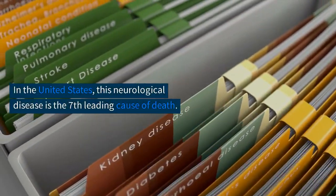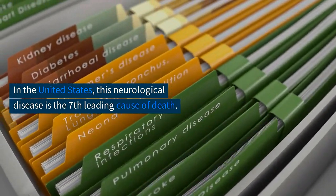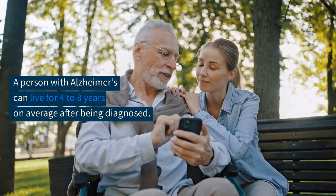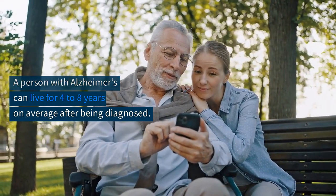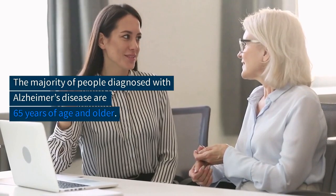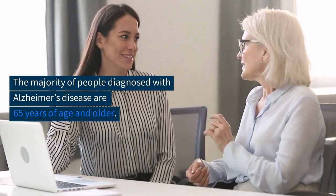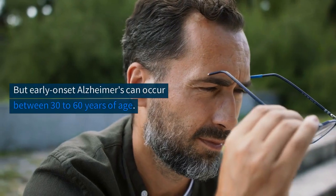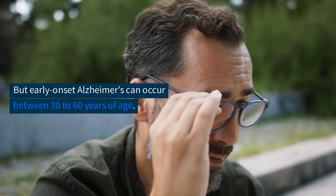In the United States, this neurological disease is the 7th leading cause of death. A person with Alzheimer's can live for 4 to 8 years on average after being diagnosed. The majority of people diagnosed with Alzheimer's disease are 65 years of age and older. But early onset Alzheimer's can occur between 30 to 60 years of age.